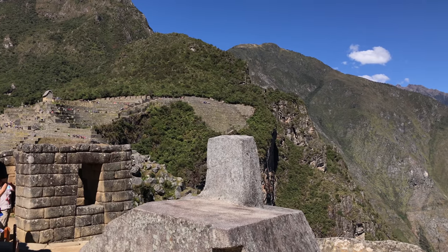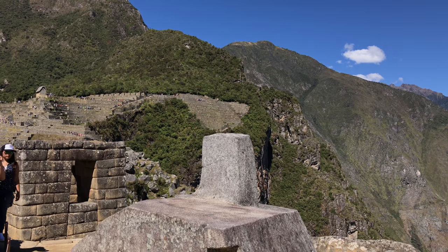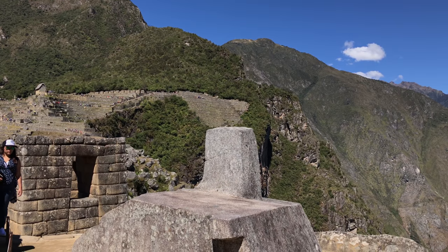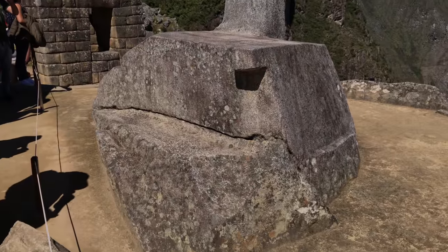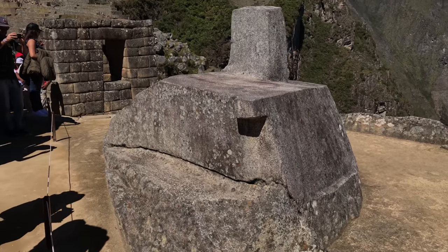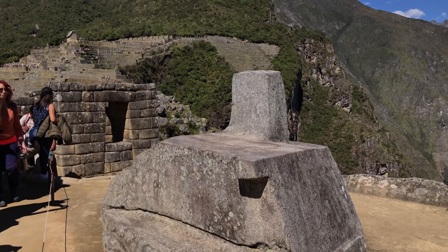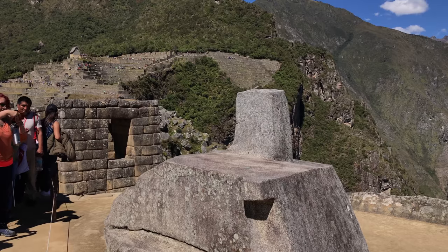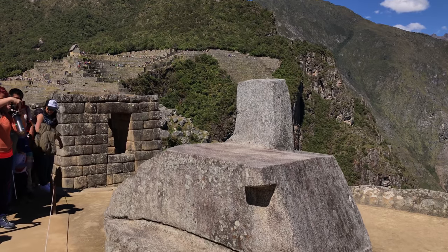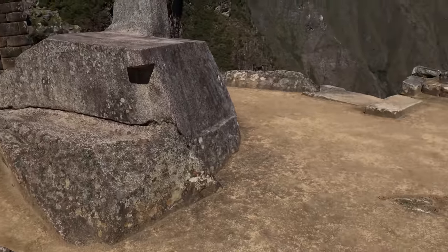Okay, so this is the Intihuatana, the hitching post. It's a solar calendar, and each one of the angles points to the peak of a mountain. This is one of the holy of holies of the Inca civilization. And it's not a rock, it's actually the top of the mountain itself.